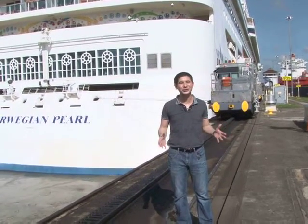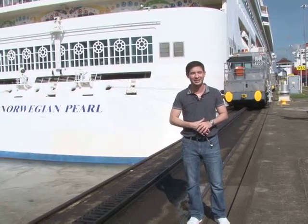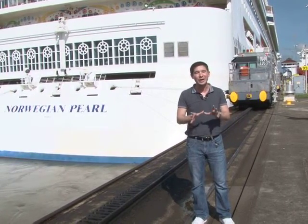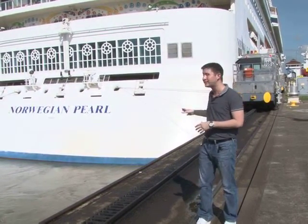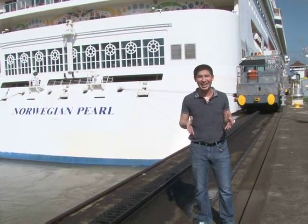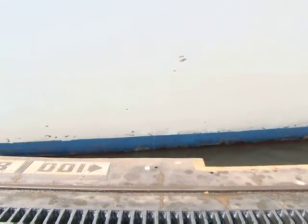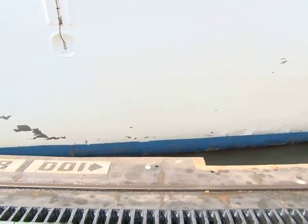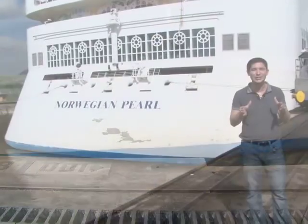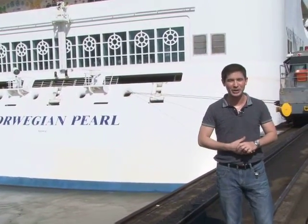So here we are. As you can see, the Norwegian Pearl has made her entry into the first flight of locks at Miraflores. One of the amazing things that you can see from this angle is that the width of the Norwegian Pearl is actually 106 feet wide, and the width of the locks is 110 feet wide. That means, folks, there's actually only 2 feet of clearance on each side of the Norwegian Pearl.